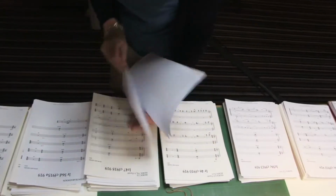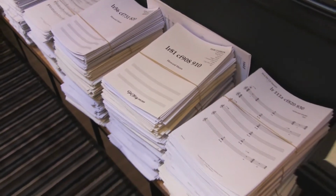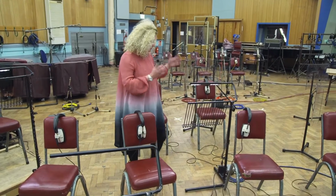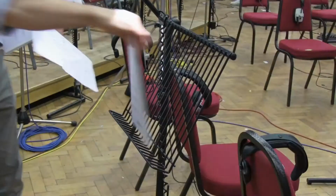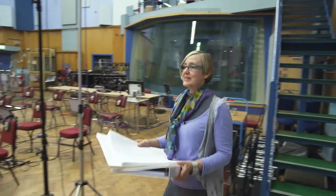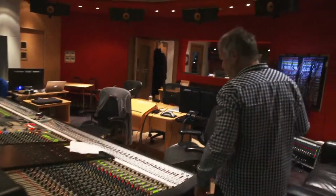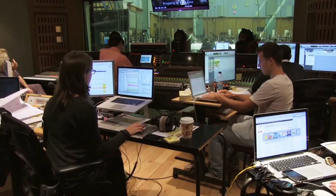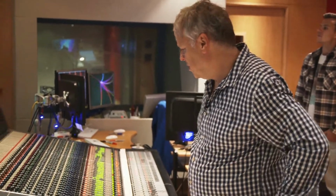The musicians will see the music for the first time. They don't rehearse it or anything like that. They just turn up, sheet music is in front of them, and they play. This is rather important to make sure these get onto the podium. Here's the control room. It's a real adrenaline rush to be looking out at the orchestra that we're kind of in control of this fabulous sound.